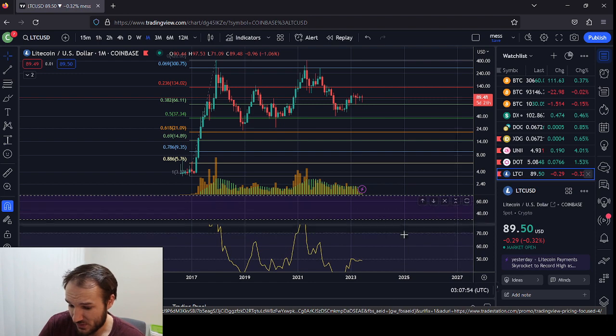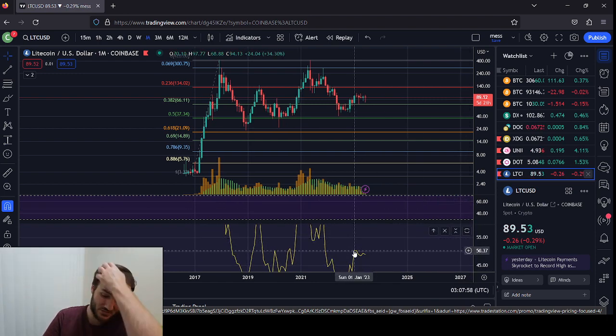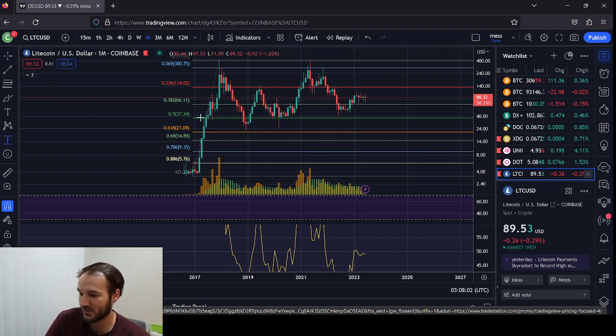RSI doesn't look super impressive, to be honest, but you know, rejecting the 50 like this and you didn't get a sizable move afterwards. Like, yes, you did, you moved down, right? And this from here, that was a 30% move down, so that is significant, but you didn't close that low. And you're still right up here around the 50.